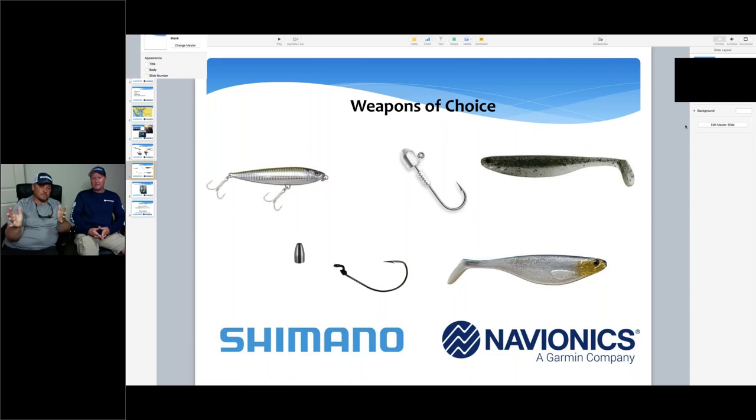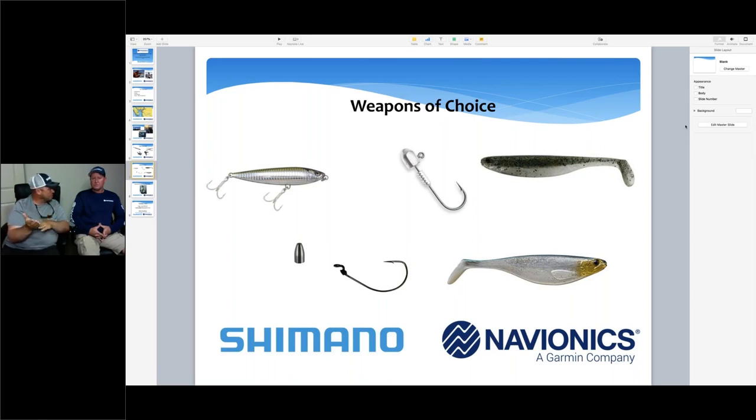Everybody has their own flavor, what they want to do, whether they want to run a standard jig head or they want to run it weedless. I kind of go a little bit of both sides of that, because depending on where I'm going to be fishing, a lot of times if I'm fishing open water, maybe 2 foot or more, I'll run an open jig head. I like the hook penetration on an open jig head much, much better.